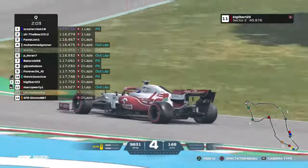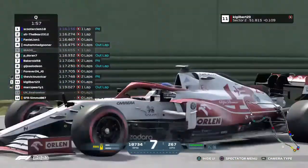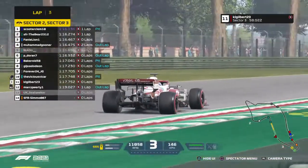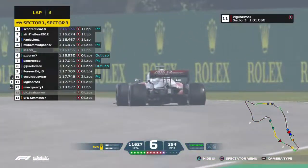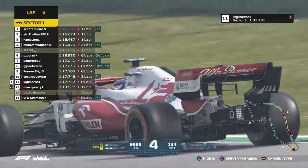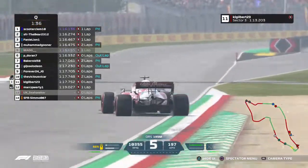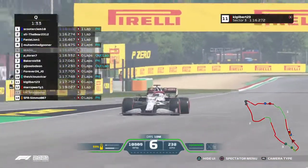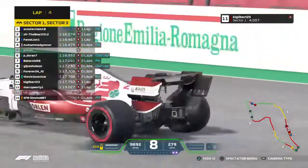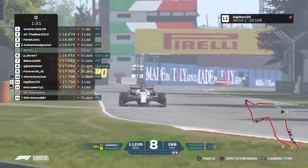Approaching Aqua Minerale now. Carries good speed there and still keeps the car within the track limits. Seems to have lost a bit of momentum through Variant Alta, but he carries on. Coming across Rivasa now. Oh, and invalidated the final corner. Very unlucky. We have now entered the final 1.5 minutes, so yeah, I think it's a good call from him to stay out on track, because he wouldn't have had time to change tires and go do another out lap.